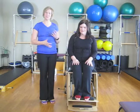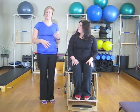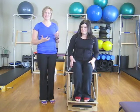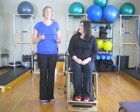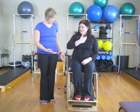Today, what we wanted to do is just to show you a little bit of what we've been doing with Cassie to adjust for her changing body throughout pregnancy. Pilates is really great for pregnancy, the method itself, because it's so adaptable and we can really change and modify things to find exercises that continue to strengthen and give Cassie flexibility for her body as the baby grows and her shape is changing. So we are going to start today and we're going to use our chair.